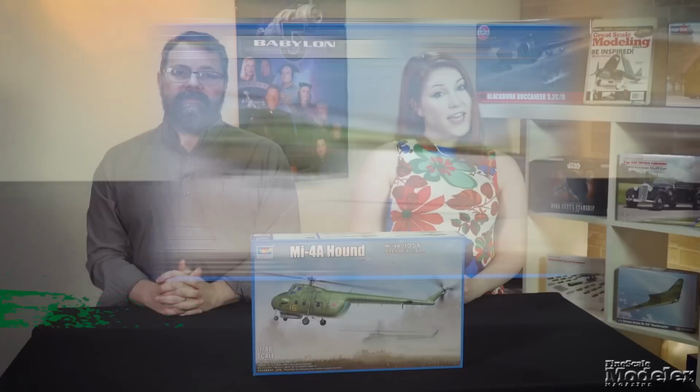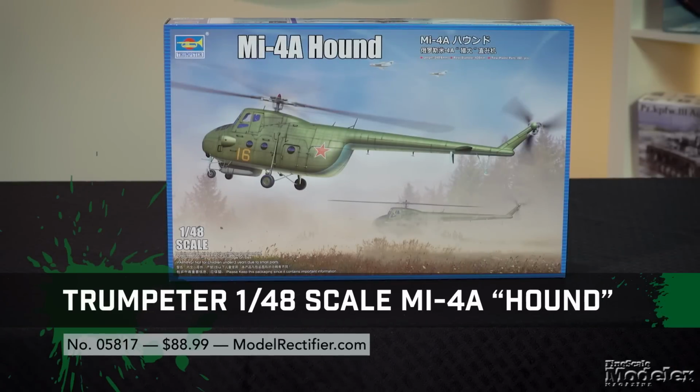We have lots of new kits on tap, starting with Trumpeter's 1/48th scale Mi-4A Hound. Developed in response to American helicopters like the H-19 Chickasaw in Korea, the Mi-4 became the backbone of Soviet Army aviation. More than 4,000 were built, and they served as transports, gunships, ambulances, and submarine hunters.